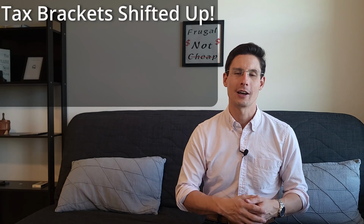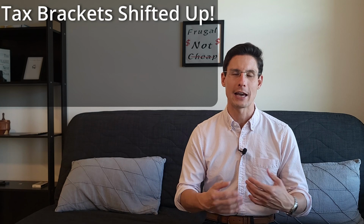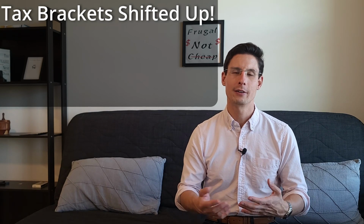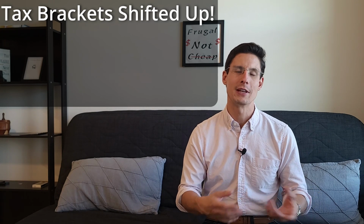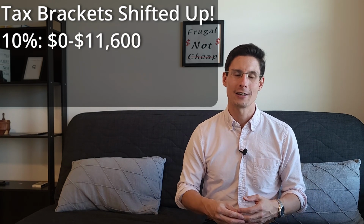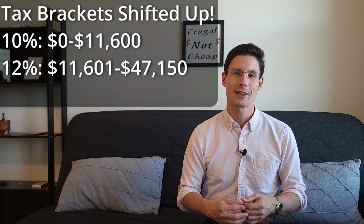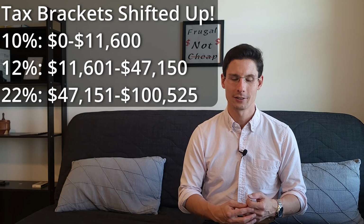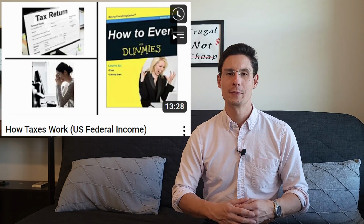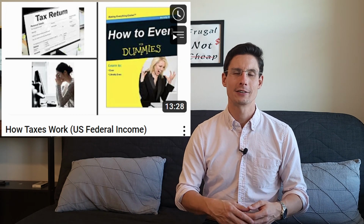Along with these inflation adjustments, we've also seen an increase in the tax brackets. This means that more of our income is taxed at a lower tax rate. Whereas for 2023, your next $10,000 of income after the standard deduction would be taxed at 10%, the 10% bracket has now been raised to $11,600. The 12% bracket goes up to $47,150, and the 22% tax bracket goes up to $100,525. If you want to dig a little bit deeper into how these marginal tax rates work, because we don't have a flat tax, you can check out this video.